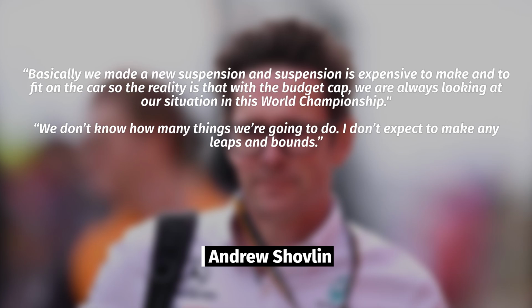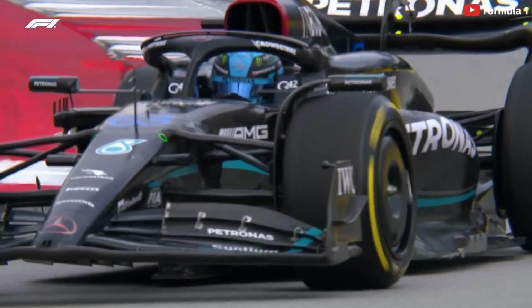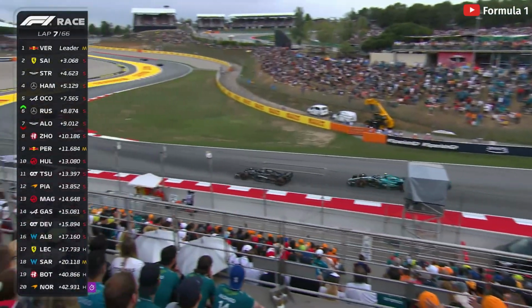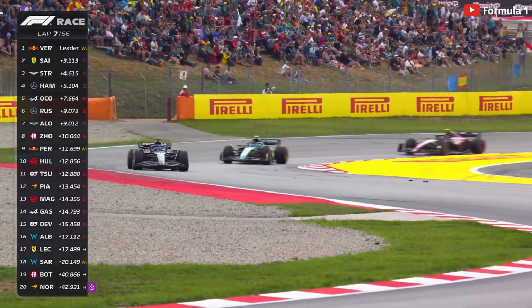We know that Mercedes are going to be bringing small upgrades at future races. And these upgrades will be minor improvements to various parts of the car, aimed at improving what the team already has. What Shovlin was confirming though is that there isn't going to be another major upgrade like we saw in Monaco. It's just not possible under the cost cap. He accepts that and he's fine with it because he believes it was money well spent.